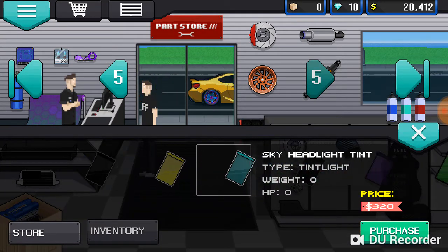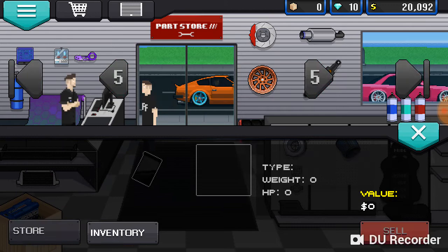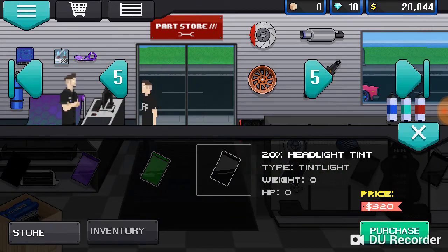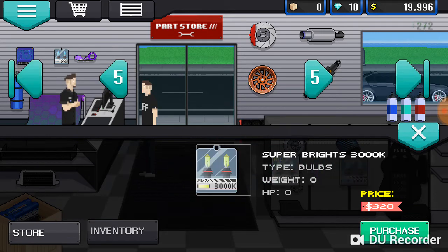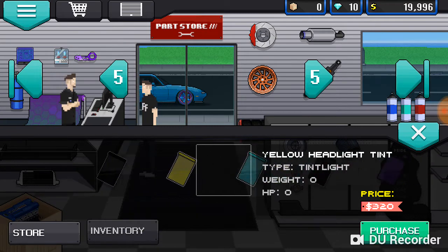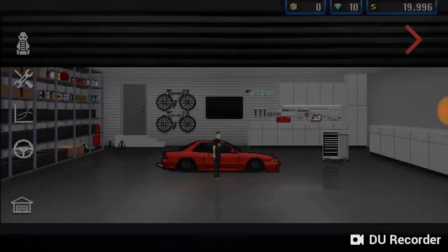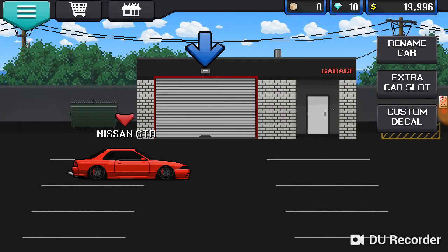I mean like the headlight things. 70. Oh my God. Let's just do it off. Go here. Look how sweet that looks.